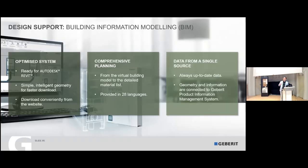I will skip the demo, but this is already available on our website. And about the design support, I think BIM is getting more popular. I'm not sure about the interior designers. Do you use BIM? Not so much. Okay, then I won't show the videos. But BIM design is important because that is how you simulate the build before you're actually building it.